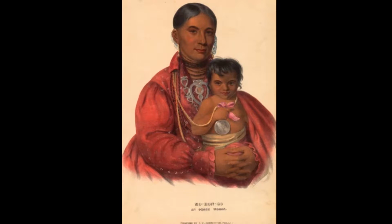It's a print that was based on a portrait plate that was in Charles Bird King's History of the Indian Tribes of North America from the 1830s. And what I love about this image is that it shows, again, the use of calico. She's wearing calico here. She's wearing the silver. The child is holding this large silver piece of metal. So there's a lot that can be discussed about trade, about the exchange of materials, and the presentation then in this portrait. So for Native American studies, it's a great resource.